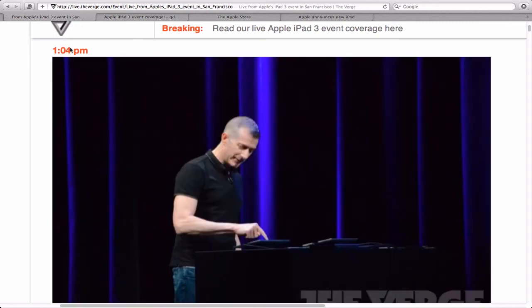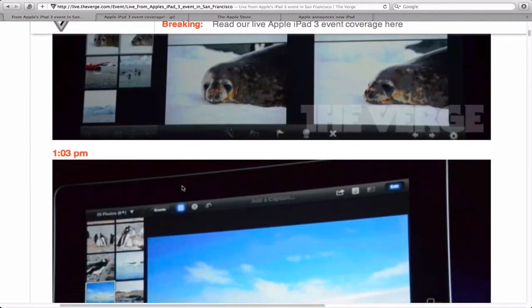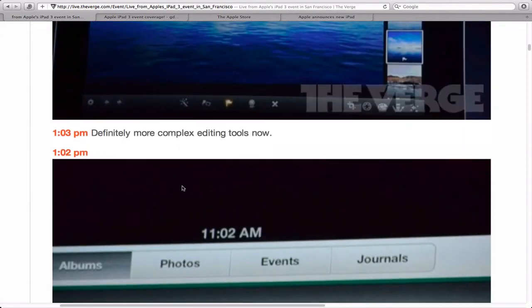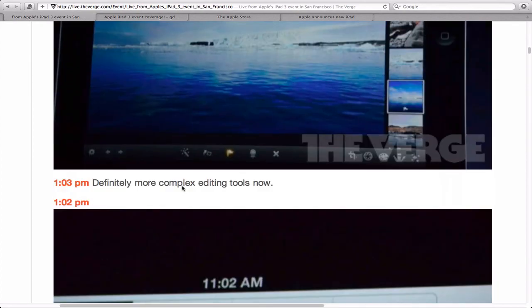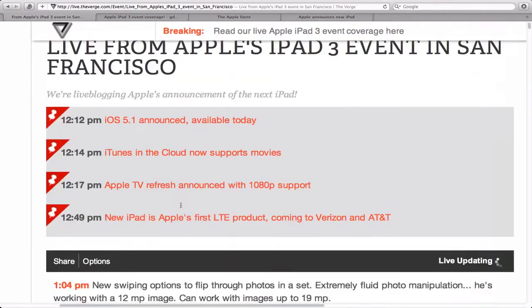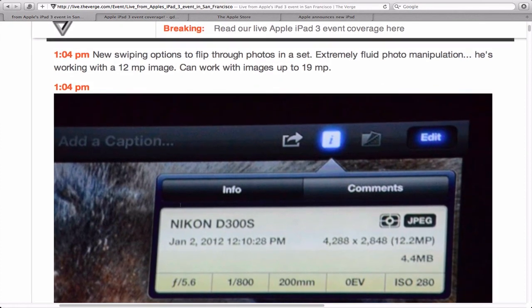So he's demoing iPhoto. This guy tested the app in Antarctica. Everyone in the audience just threw their hands up in frustration. Everyone wants to get their hands on this thing. They said this was a 12 megapixel photo from a Nikon D300S. Wow. And the app supports up to 19 megapixel photos, Chris. Wow, 19.